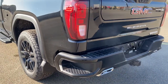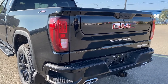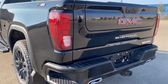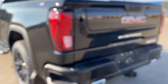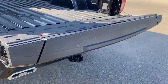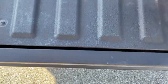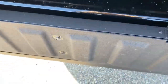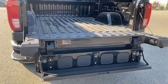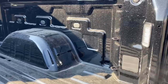Those corner steps are found on either side of the bumper for quick and easy access to the box of the truck. This truck also has GM's easy lift and lower tailgate. I'm going to use our key fob here, pushing that button twice to drop the tailgate down. It's also got the MultiPro tailgate step. So by pushing 2 additional buttons, we drop that tailgate step down with ease. The box of the truck has cargo hooks and LED box lighting.